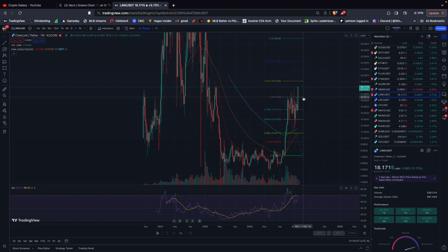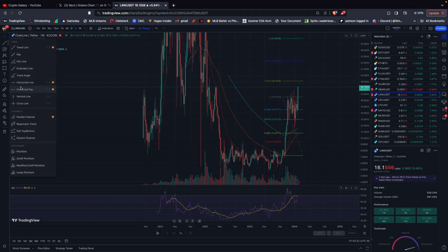I guess it's not really. I guess this is the neckline technically. So we're testing this right here. This could send us back down. It could. We could hit this because this, you can see, is a pretty relevant level, I guess.